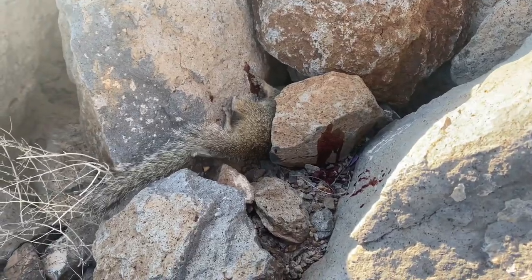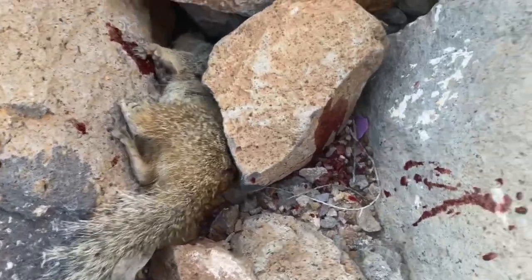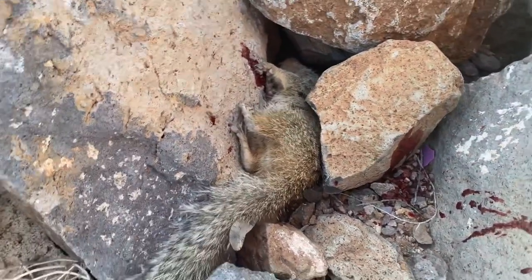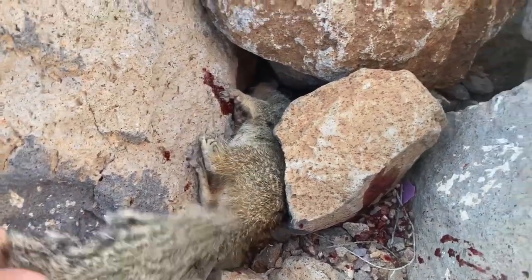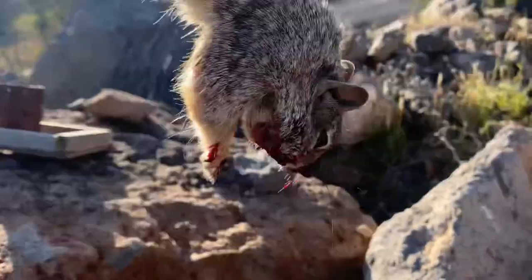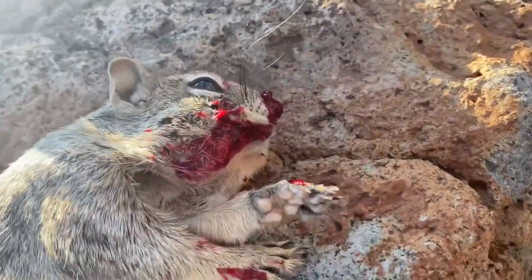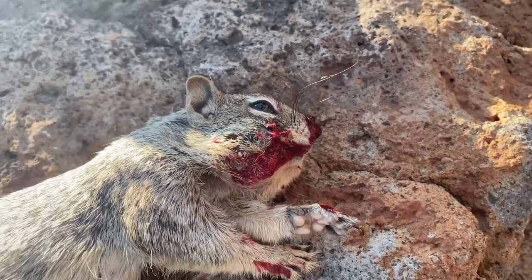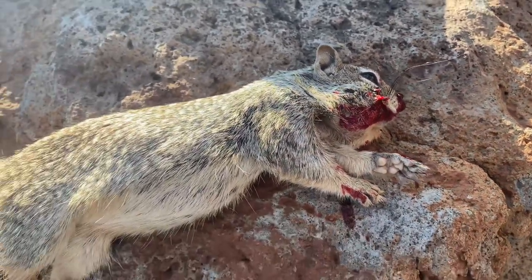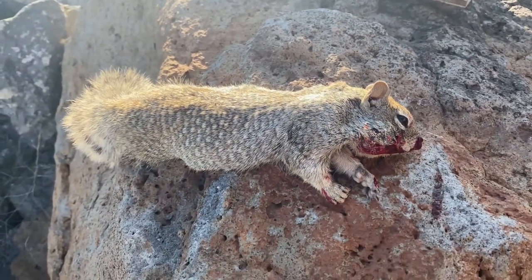All right, so you just saw that smack, but here it is. Look at this guy. Look at the blood. I mean, that was obviously an instantaneous lights out for this guy right here. Yes. Let's take a closer look at the damage. Right there, Benjamin Gunnar, 50 yards, got the squirrel.